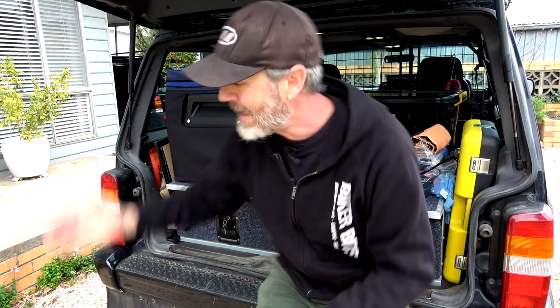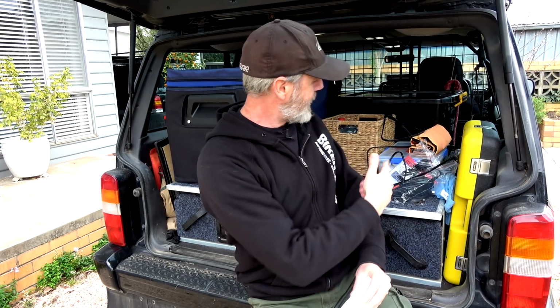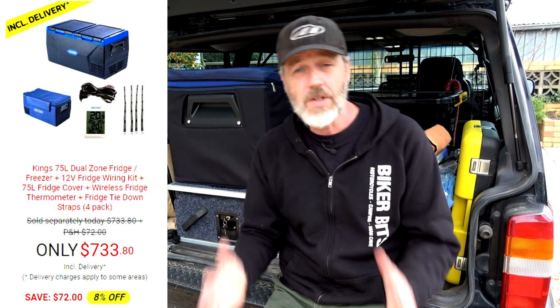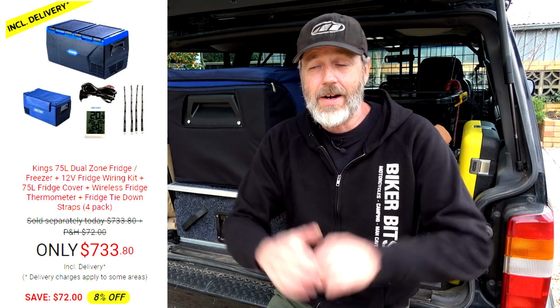I went, cool, I need the straps, and I would obviously want to get a cover. I wasn't interested in the thermostat, but now that I've got it, I like it. And the wiring kit wasn't a big deal. I paid $713, I think it was, for this combo. Anyway, I placed the order, happy as Larry.